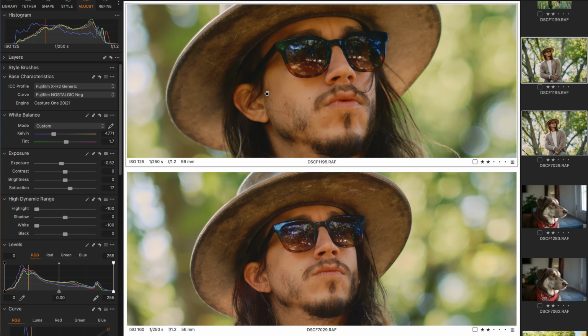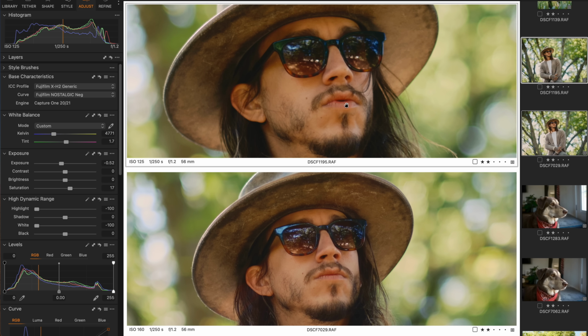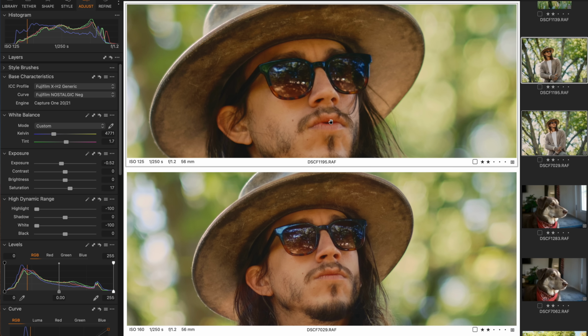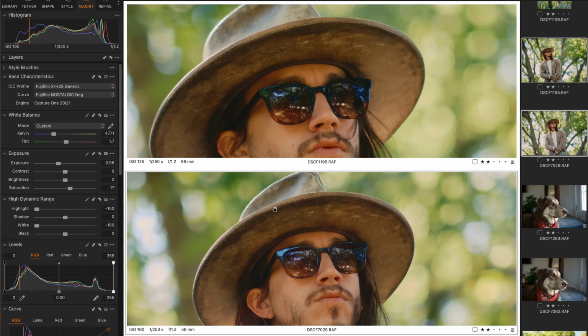You see the XH2 is at its base 125 ISO and the S is at its base 160 ISO. You see the details look very similar. It's just on the XH2, we could punch in a little bit more. Let's look at the rim of his hat. You can see where the rim is stitched on. You can see the stitches just a tiny bit more versus on the S, it kind of blends in a little bit better, but you can still see that there's a stitch or a line there.